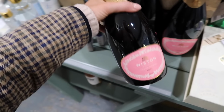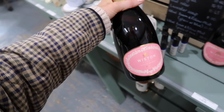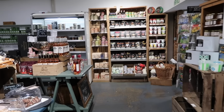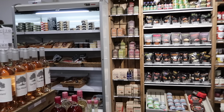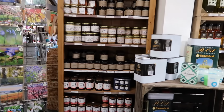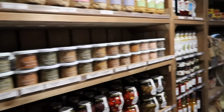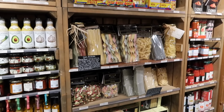This is an English sparkling rosé from a brand called Whiston. Might have to try that out. This is actually probably the nearest place to come and do a food shop if you're staying at Strawtop Cottage as well. They've got so many lovely bits. They've got all of the pantry essentials that you might need, lots of different pestos, beans, all of the different herbs and spices.